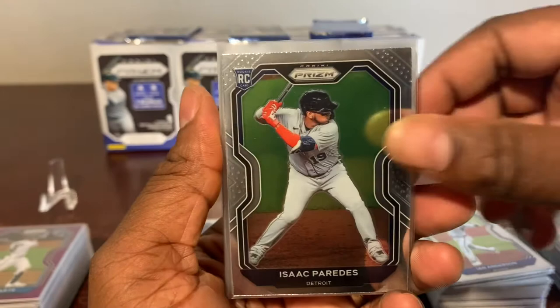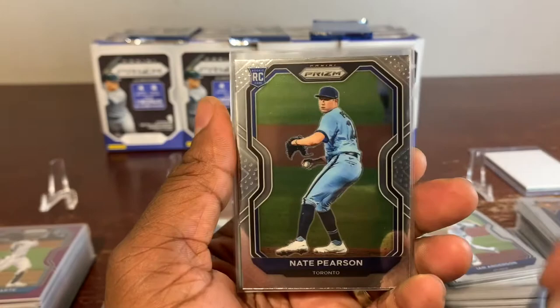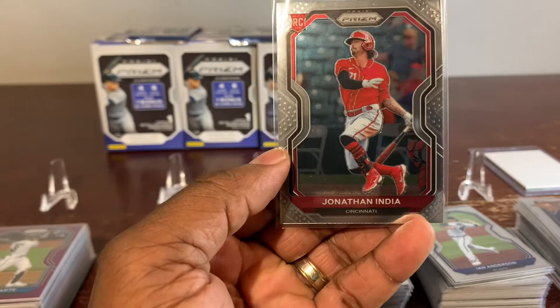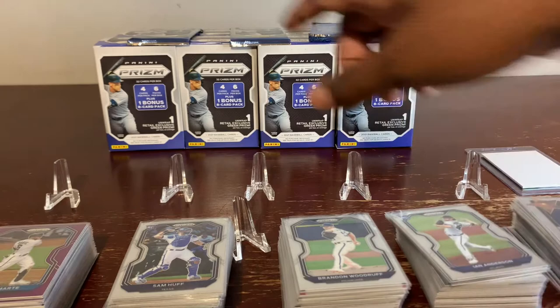We got a Stargazing of Nolan Arenado, very nice. Mr. Steiver Smith, Nate Parson rookie. A Green Prizm of Brandon Lowe. And Jesus Lazardo. Wait, we got one more. Jonathan India, nice player. Very nice player. That's box number one, guys. As you all know, the other portion of box number one is up there. Let's jump into box number two.